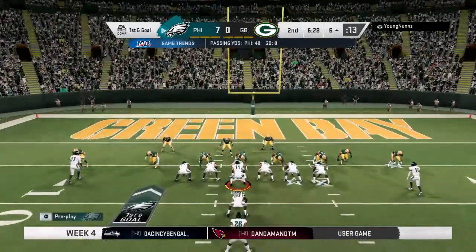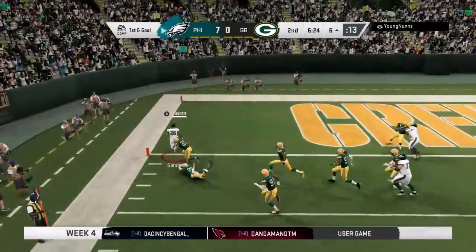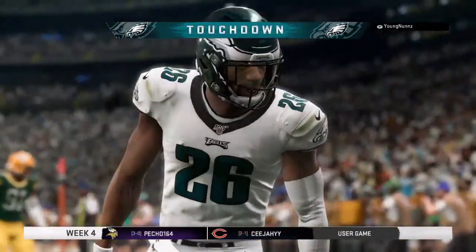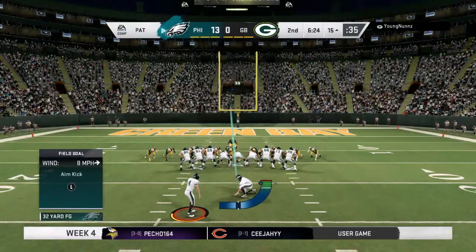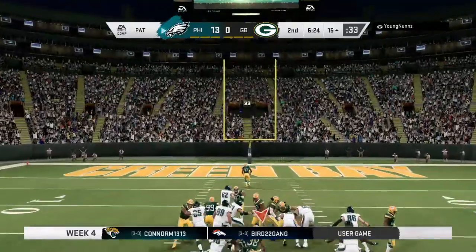Check it out, Reed. They'll try and run for it on first and goal. And he'll take it into the end zone for an Eagles touchdown. Miles Sanders, his 6th touchdown of the season. And the Eagles are able to push further out in front. And they're able to run it in.